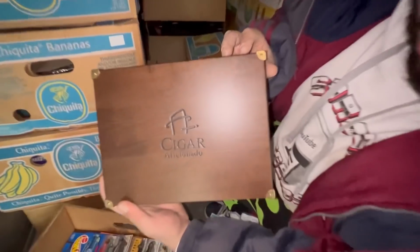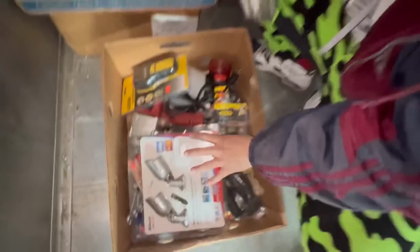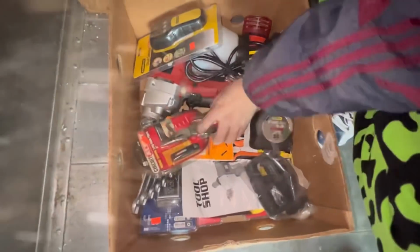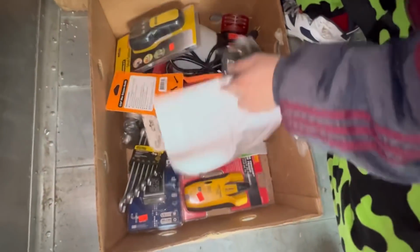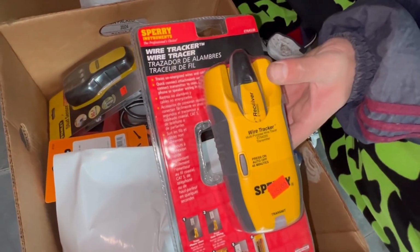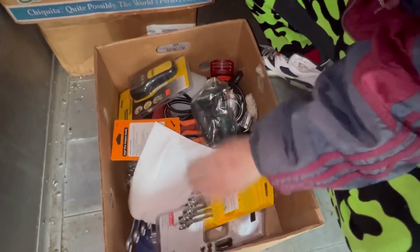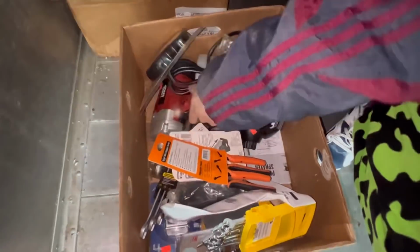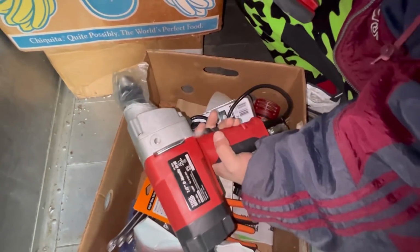Sheesh. Nice stuff. Oh my gosh. Look at all these brand new tools, bro. Look at these. Oh, wow, guys. Look at this. Cuz, look, a stud finder, wire tracker. Dude, look. Dude, wrenches. I mean, what is this? What's this, an impact wrench? Tool shop? A drill? A hand drill?